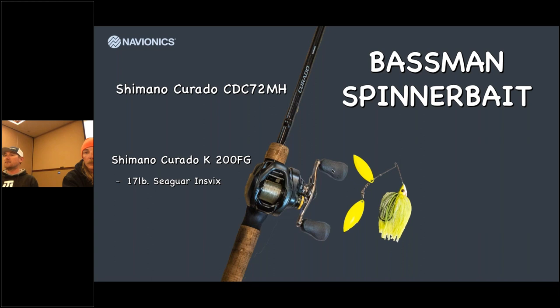I'm using that same Shimano Corrado 7'2" medium heavy. Generally, I'd be using 30 or 40 pound Power Pro, and I'm using a Shimano Curado K, an FG, a 7-speed. 8-speed might be a little quick for me. So I'm using that 7-speed, but I still want to stay on that bait. I'm moving it fast. If you're doing it right, you get exhausted throwing that spinnerbait.